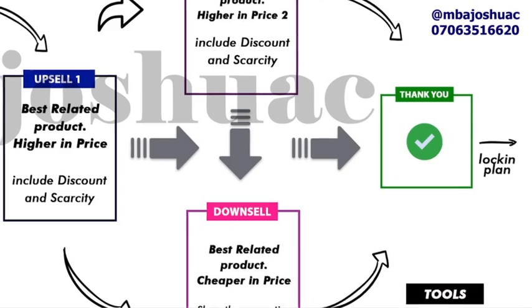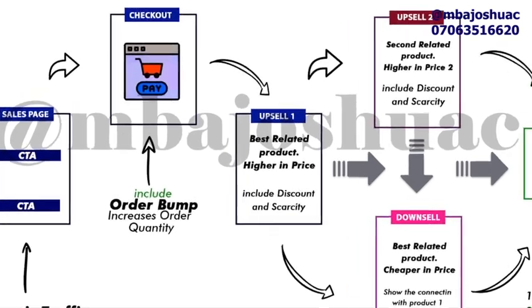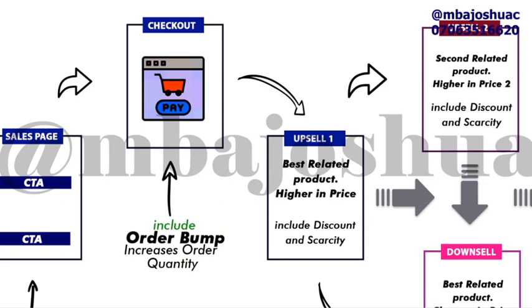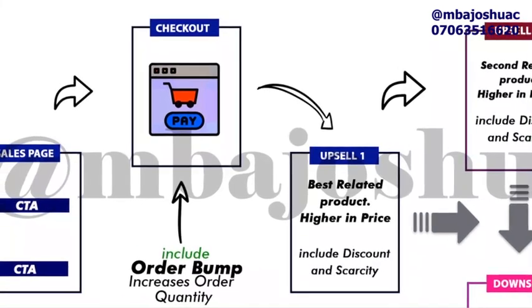The advantage of this sales process, which I'll be showing you again, is it gives us the opportunity to capture, without running ads, those who got to the checkout point and couldn't complete their order. Once we capture them here, they did not place an order. They just filled in their information, probably because of network, browser, or whatever could have happened. They lose track of the order. Most times their Facebook will just refresh.